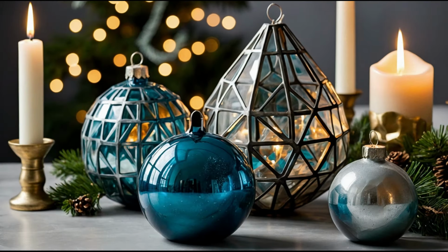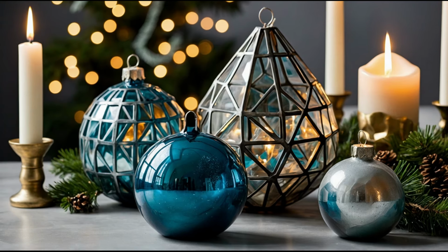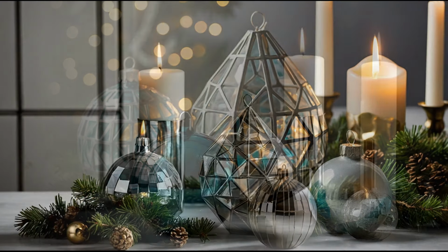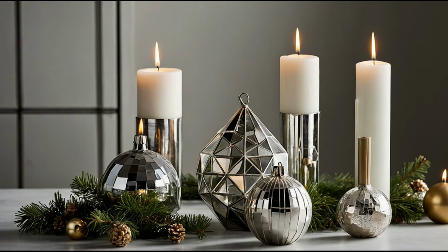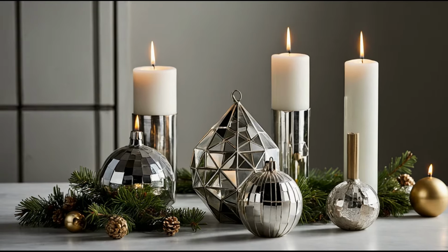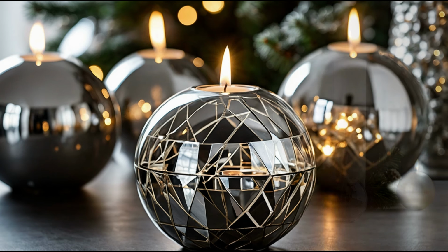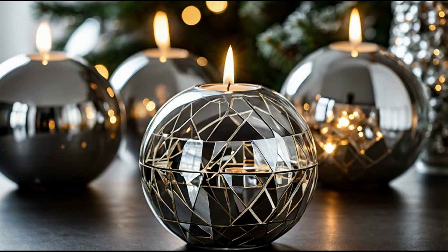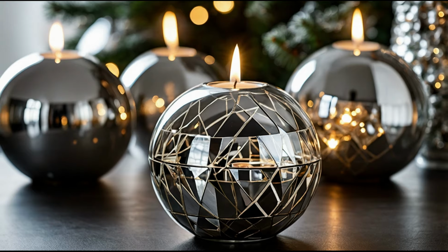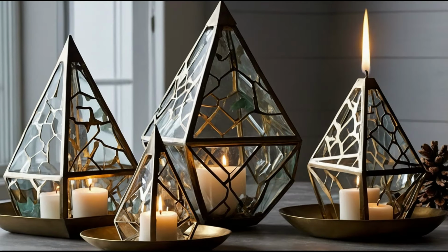Geometric ornaments and decor. Modern design often incorporates geometric shapes and patterns, and your holiday decor can do the same. Look for ornaments and decorations with sleek lines and angular designs. Think geometric glass ornaments, wire stars, or pyramid-shaped candle holders. These elements add a sense of structure and modernity to your holiday decor, giving it a fresh, contemporary feel. Pair them with minimalist wrapping paper or simple ribbon for a cohesive look.